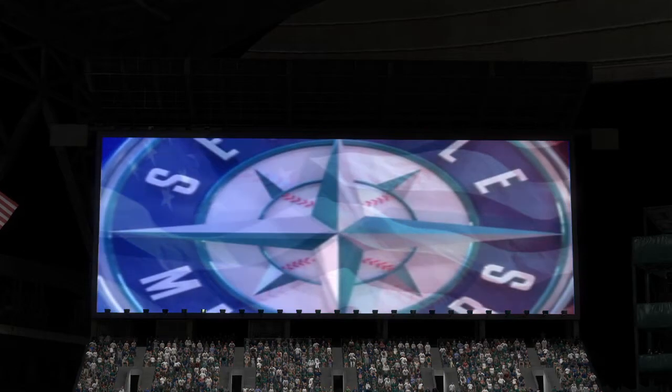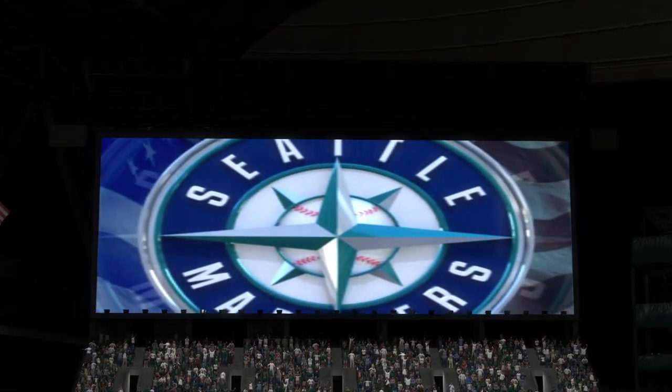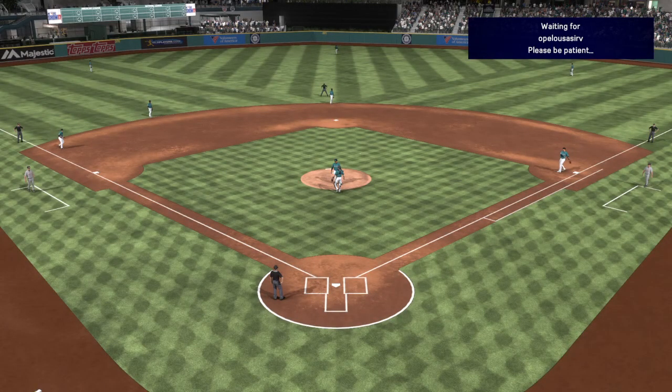Coming to you from Seattle tonight, where the roof at Safeco Field has been closed for comfort. It's the home opener of this new season between the Detroit Tigers and the Seattle Mariners. Major League Baseball on the show is next.